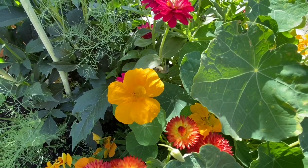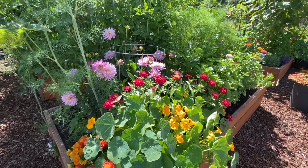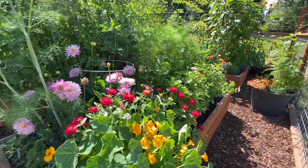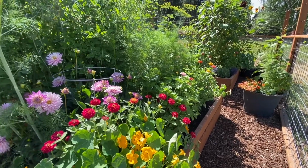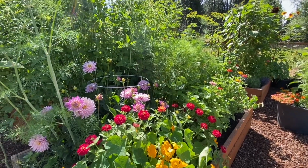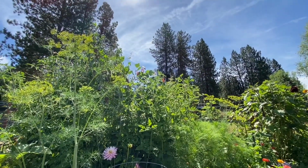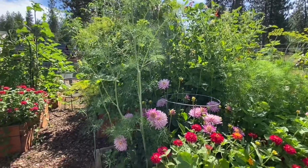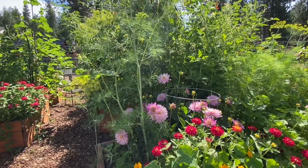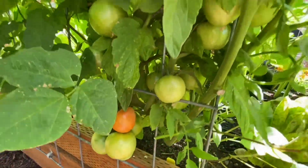This little bee was having a time of it with this nasturtium. It was so cute. But here you can see that beautiful nasturtium at the end there, some of those double hot profusion zinnias, and that dahlia there has been exceptional this year for blooms as well. There you can see some volunteer dill that was actually growing outside of the garden bed. It came up through a couple of the boards, and then there's a couple of dill there that actually volunteered in the bed itself. That's fun.